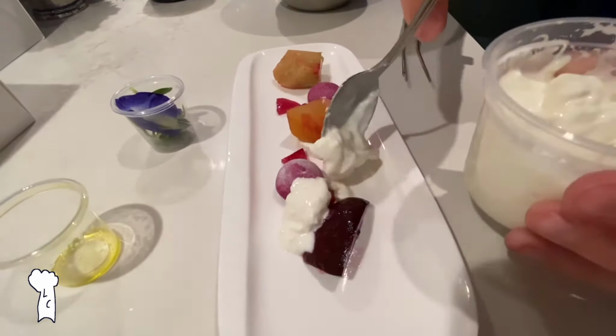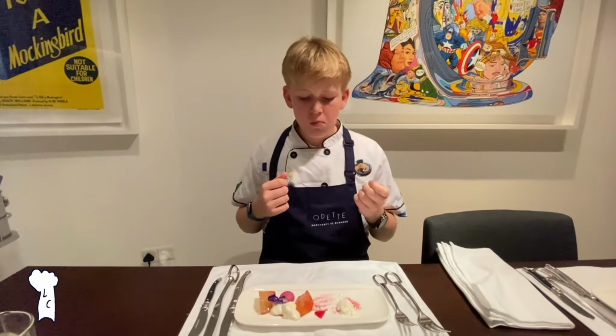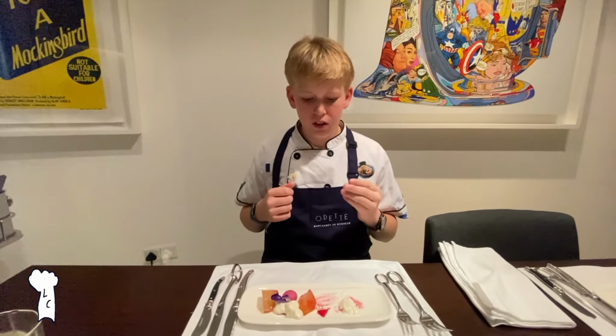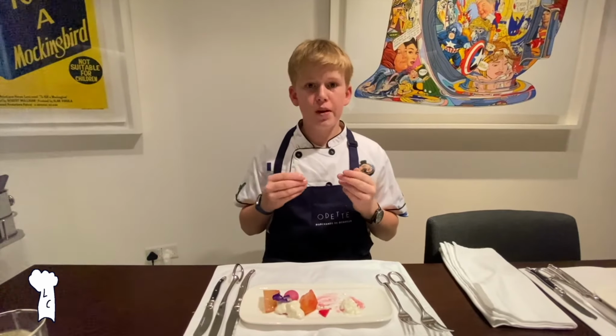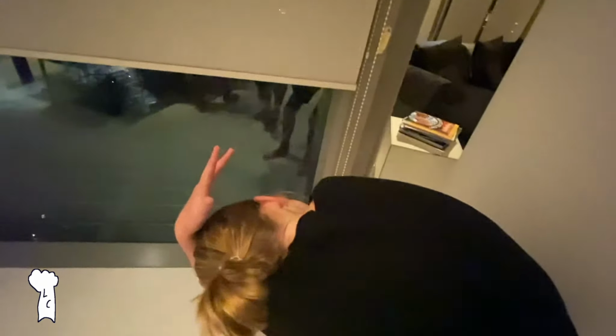So now I'm going to be tasting the first course, the beetroot salad. I'm going to get a little bit of the beetroot, some cheese, and a meringue. I'll tell you how it is. I can taste the cheese and the honey lemon drizzle on the beetroots are so amazing, and the beetroots itself are super nice and sweet. Salad Queen is looking forward to hers.